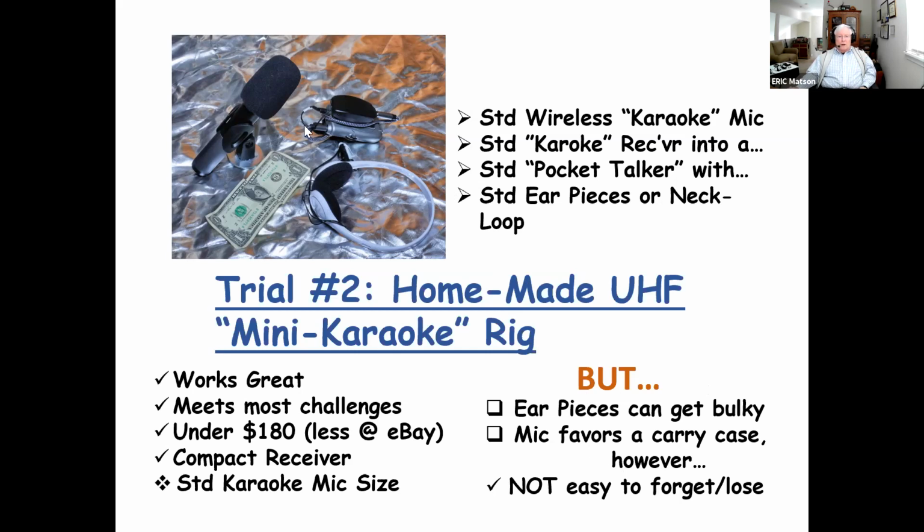The microphone favors having a carrying case, even though it's small. However, it's very sensitive, which I have found in a lot of applications is important, and it's not easy to forget and lose on the table. It's a bit more obvious.